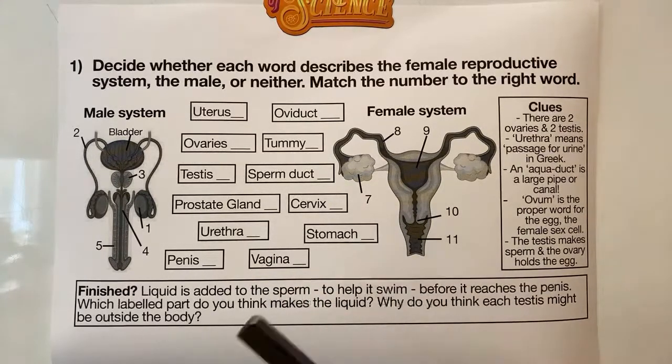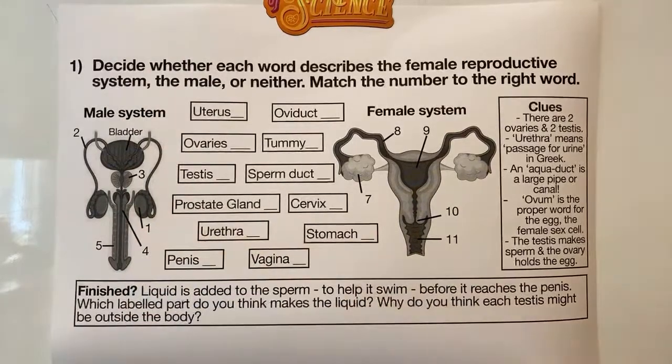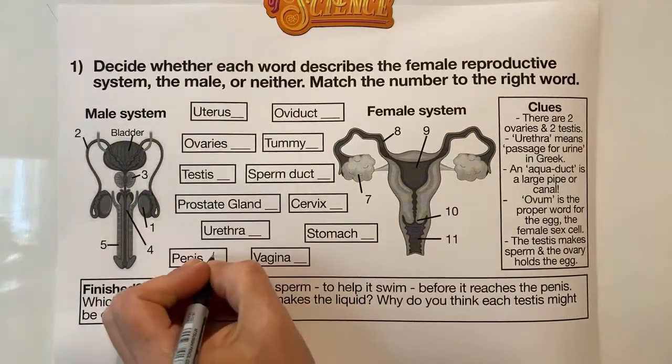Okay, so I think most of you would know what the penis was. So the male reproductive system involves the penis, this long bit hanging down here. So I can write a 5, I think, next to penis straight away.